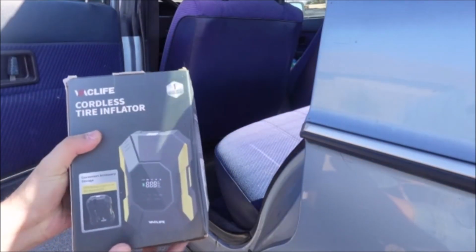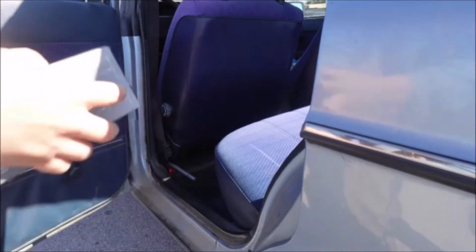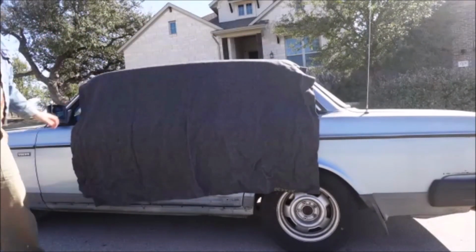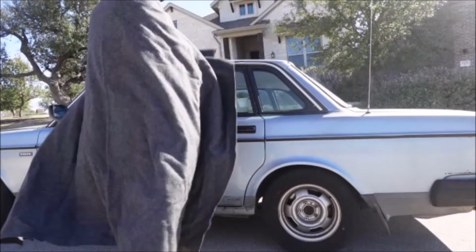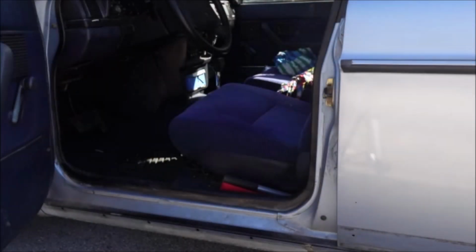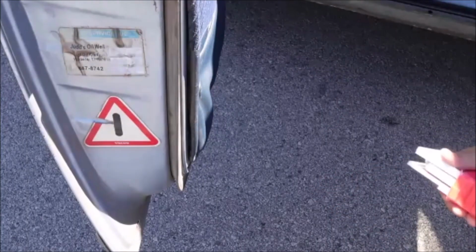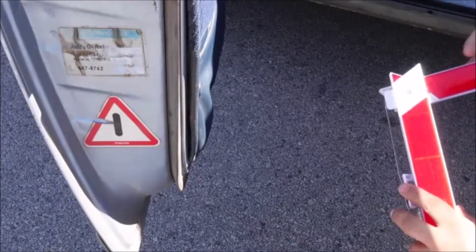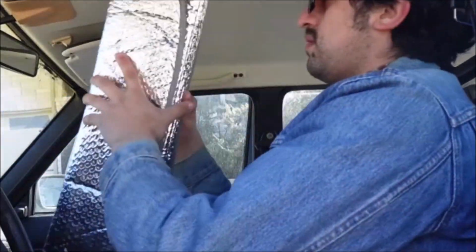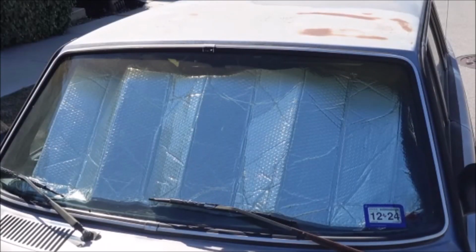Under my driver's seat, I keep this cordless tire inflator along with that tool kit. And in the very back seat, I keep this military wool blanket, which is great for an emergency blanket or just lining the ground while you work. On the driver's side door, next to the weapon, I keep this emergency reflective triangle. If I ever need to pull over at night, I know that somebody will see me. And in the passenger side, I keep this sun shade for the summer.